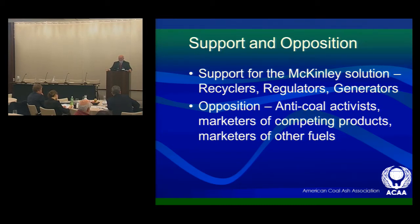So in this particular case, the folks that support McKinley's bill include the recycling industry. Certainly we're in favor of it because it accomplishes our one and only goal, and that's to get hazardous waste rules off the table. That's our sole interest at the American Coal Ash Association. Once that's done, we're out of town and we'll move on to other things. The regulators like it.